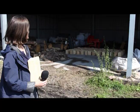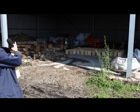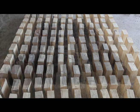and today they've emerged as real things from these huge trunks to this series of blocks. And yeah, the next step for me will be charring each of the blocks, so they'll be completely charred and black to resemble peat.